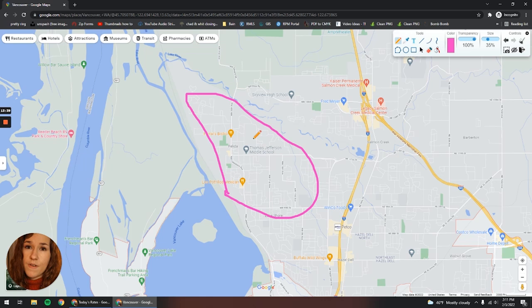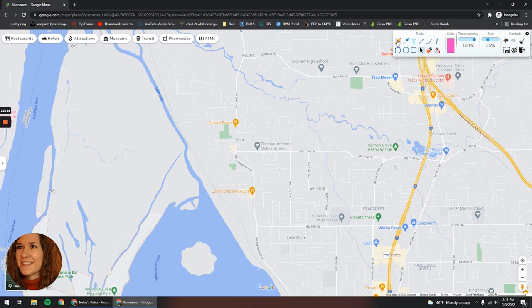And it's really become strong on the location. People are really proud to live in Felida. Good schools in the area.